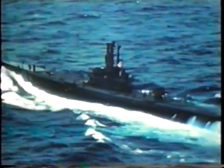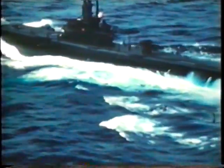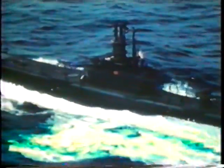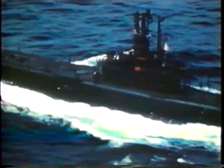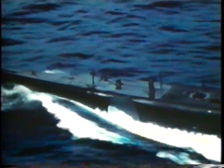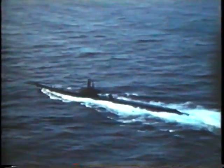We know very well that American submarines have headed west from Pearl Harbor. If American submariners are wise, you will turn back. Certain death awaits you over here. And now I'll play for you, unfortunate Americans, a popular recording.